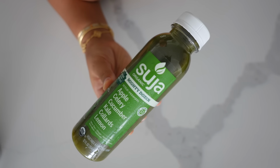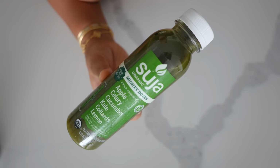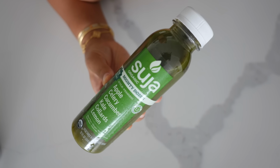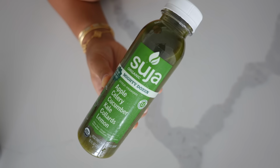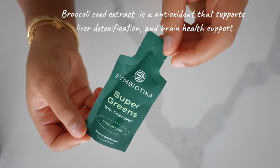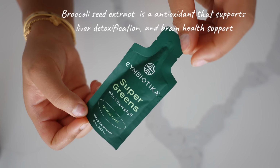Also recommend this Suja Organic Mighty Dozen green juice. It has apple, celery, cucumber, kale, collards, and lemon. I drink this every single day after my morning supplements. And another way I get my greens is by taking the Symbiotica Super Greens with chlorophyll. And again, the chlorophyll helps to cut out inflammation and neutralize oxidants.